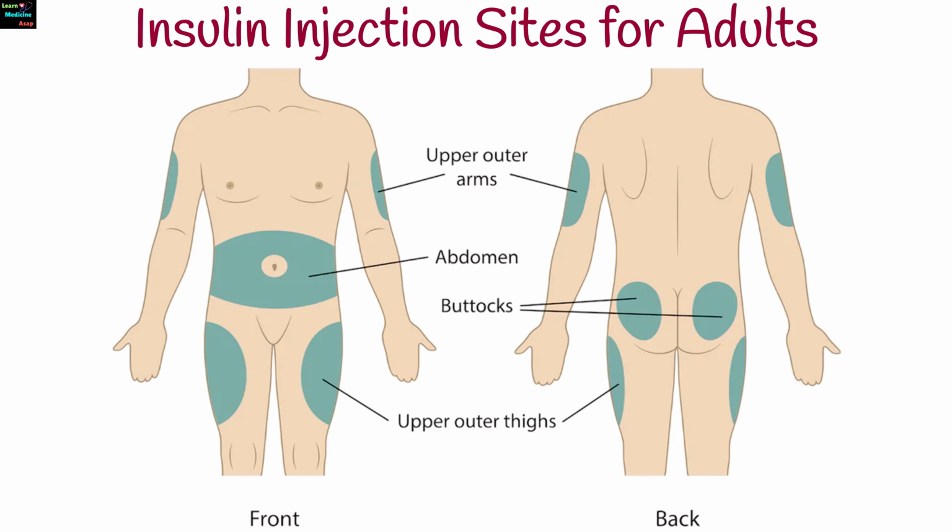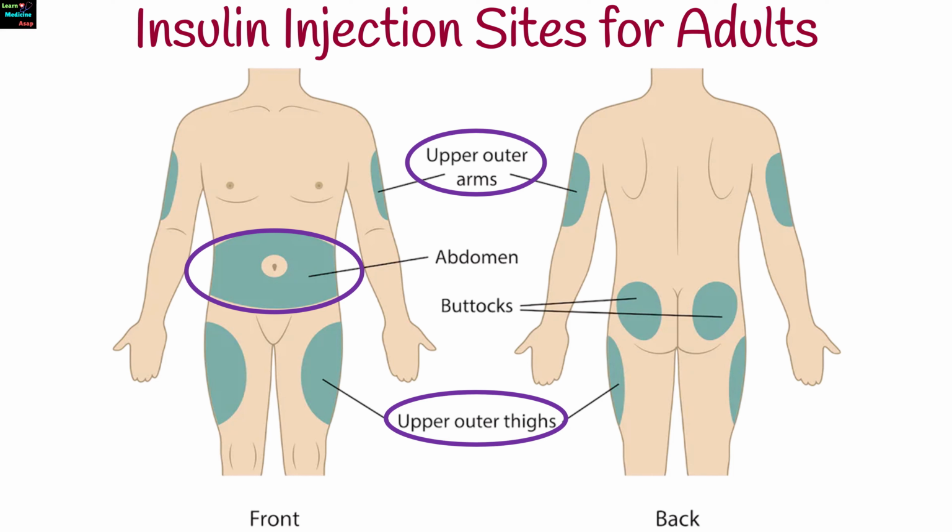There are several sites for insulin injection. It is injected into the subcutaneous layer for optimal absorption. Abdomen is the preferred site. It is the best site for fast and consistent absorption. It can also be injected into the outer back area of the upper arm, where there is fatty tissue. The front and outer sides of the thighs can also be injected. Upper outer quadrant of the buttocks is recommended for long-acting insulin as absorption is slow and steady.